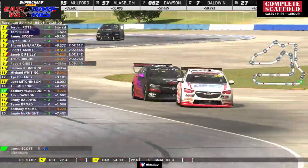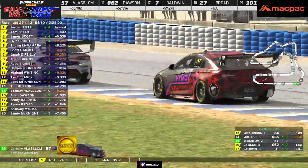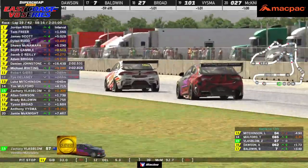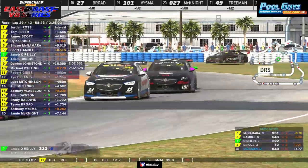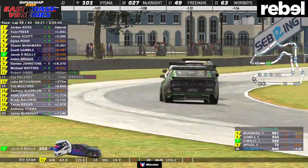And he's going to jump back on with Zach Flassbaum. He's still battling away with our good friend Timmy Mulford. That gap has ebbed and flowed. And of course, Jacob O'Reilly still trying to work his way back under a lot of pressure from Briggs and putting the pressure on Gamble again now.